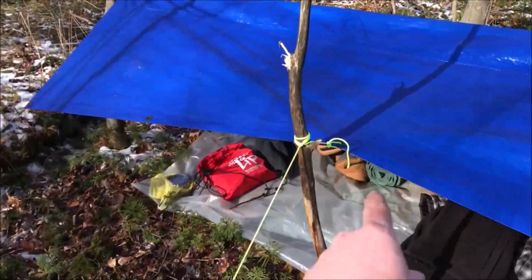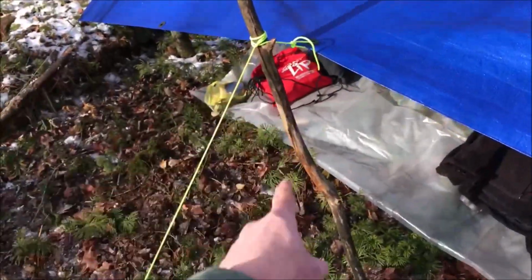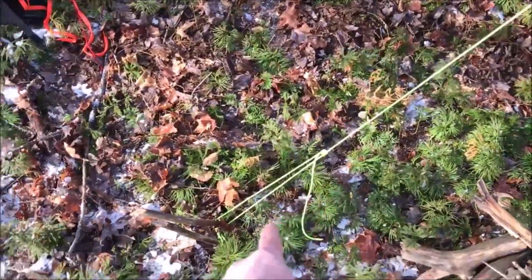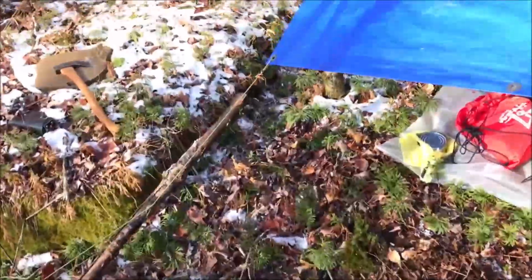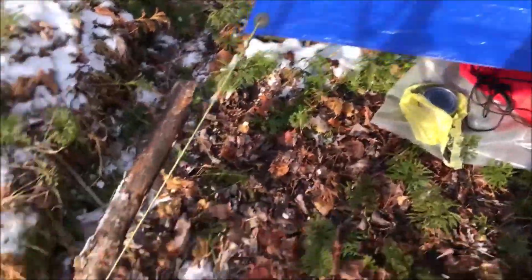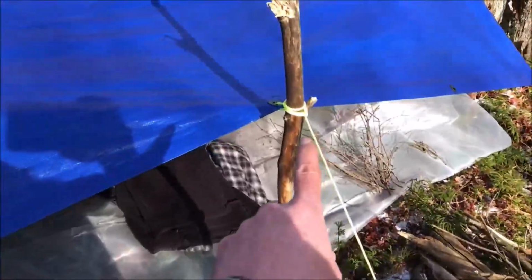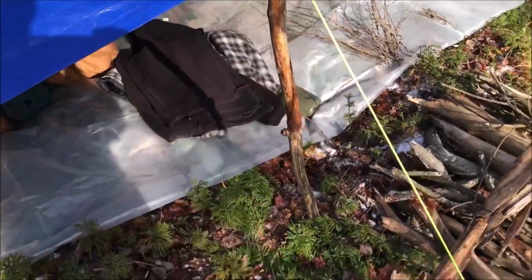So I basically just did a bowline knot on the grommets, a clove hitch on the stick, a taut line down here. I made some stakes. I just put a weight on this line here. I'm just tied to a tree. When I go to bed, I'll put more weight on here, drop this down, and I'll lay this stick down and give me a little bit of windbreak.